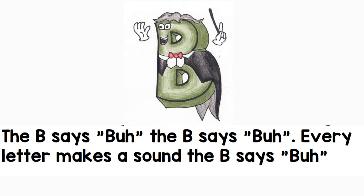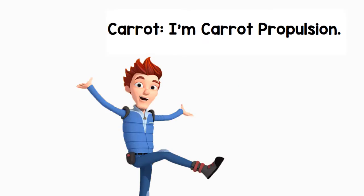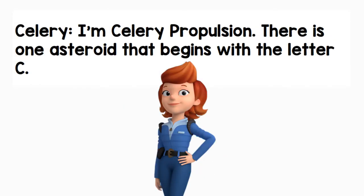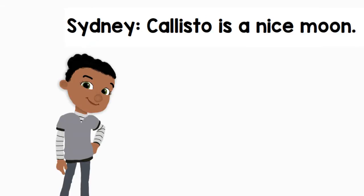Now we're on the letter C. C says S and K. Like carrot and celery? I'm Carrot Propulsion. I'm Celery Propulsion. There is one asteroid that begins with the letter C. There's also a moon of Jupiter that starts with C. Callisto is a nice moon.